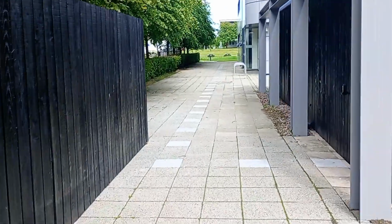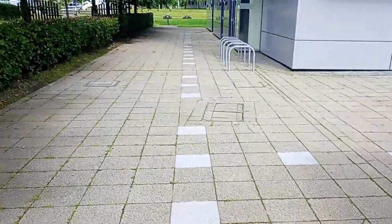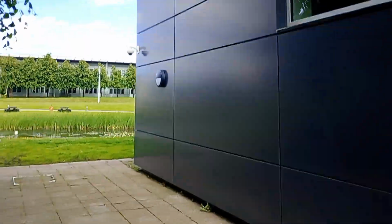Right, let's try and find the way to the next bit. Oh, I don't know what that's for. But as you can see, it's supposed to be like a modern area, but it's also supposed to have trees and little bits of overgrown grass and that as well. Look at that, proper empty. You would think that building there would definitely be occupied, but it's not. Right, so that's 2 out of 2.